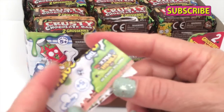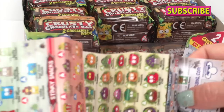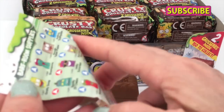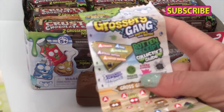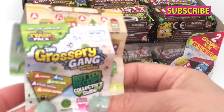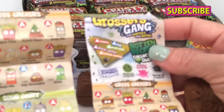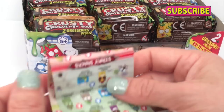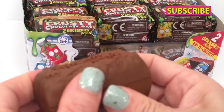Well, every pack brings a collector's guide. This collector's guide is smaller than the collector's guide that comes in the 10 pack. Isn't that something? Look at the difference. See? That's cool. I guess that's fine. So, let's see what we got in here.